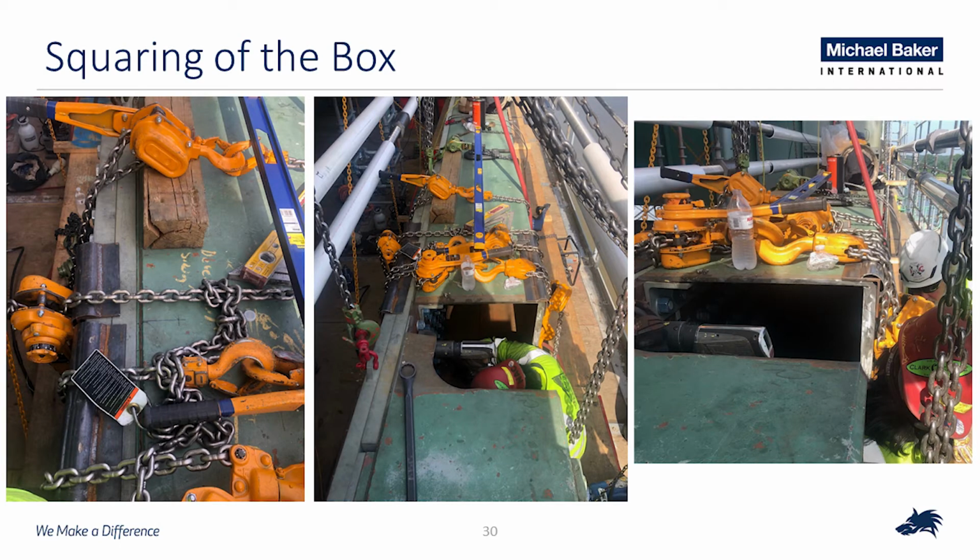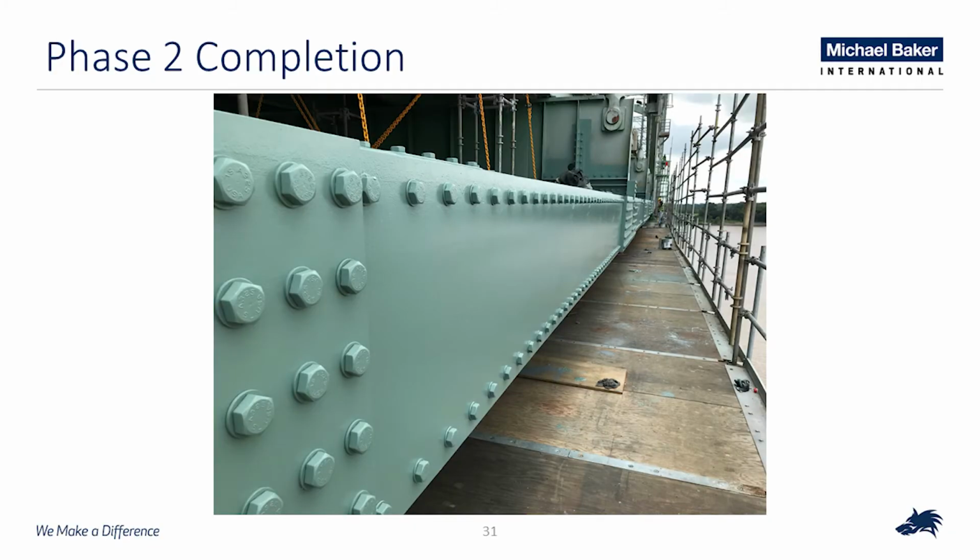The biggest challenge at the end there was just getting the box back square. So again, everything was being plated and bolted up. The plates were loosely hung, and then the iron workers came up with a little ingenuity out there to figure out how to square this thing up with some come-alongs, which was a really creative system that brought it to within about a 1/4 inch of square. And then here's the photo of phase 2 completed in all of its glory.